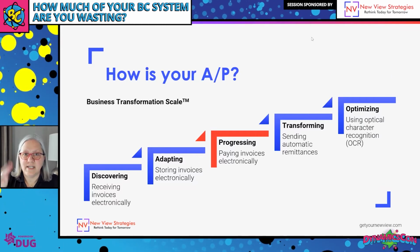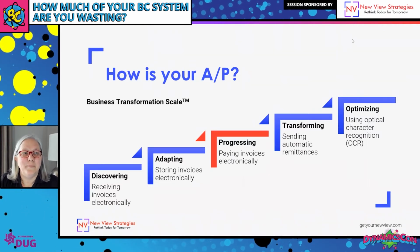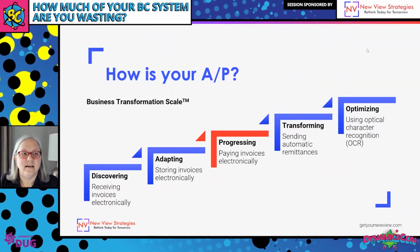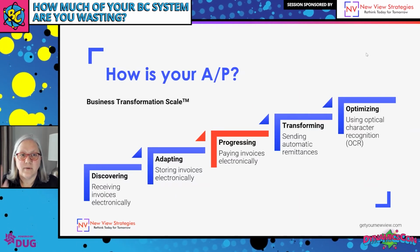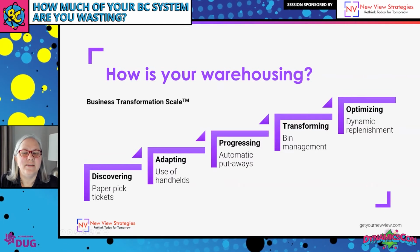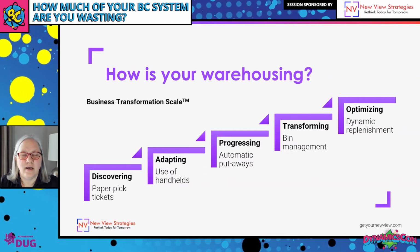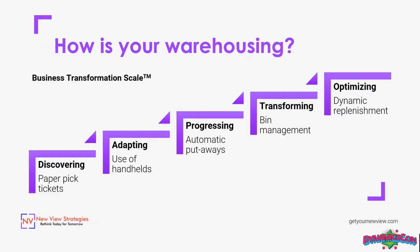All right, so we took a deep dive into accounts payable. Yeah, it is exciting stuff. Let's take a little bit of a tour with warehousing. So get ready for another chart here. So these are the different steps for warehousing. So again, take a pause and review what we have here.